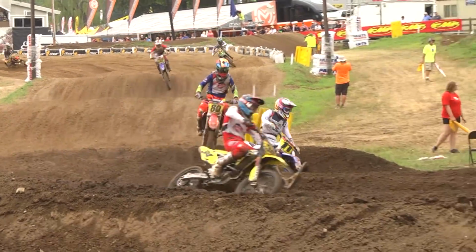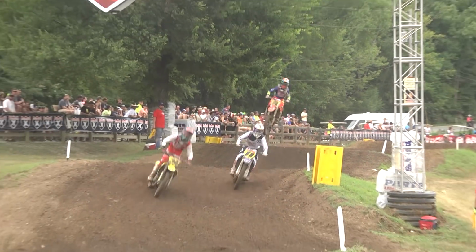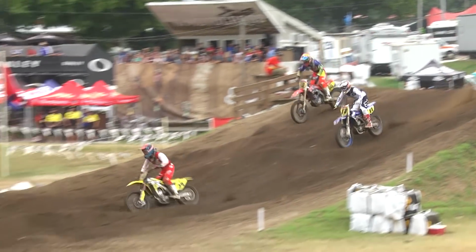Now Fry's coming to the outside. Looks like he's just going to go for it a little harder right now. They're all three of them standing the bike up. Woo! 3 different lines that all worked, but Fry somehow makes the pass on Harlan, who's on that number 11. I didn't think it was going to work, but it did.